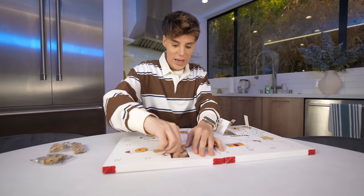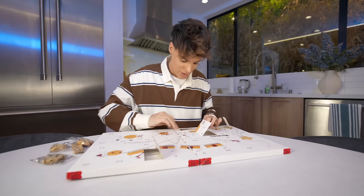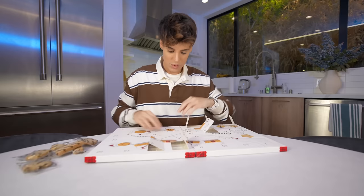So these are actually in really good shape, considering this came all the way from the UK and also from last year. Number five is the same as day three. So day number five is a long shortbread. Six is another square. So there's a lot of repetition in this one, but I'm just hoping the 24th will be special. So let's get to the 24th.